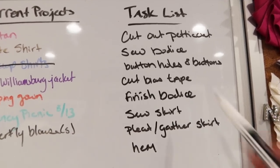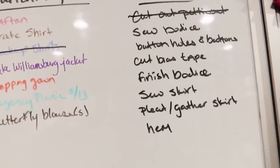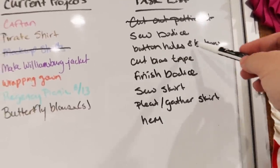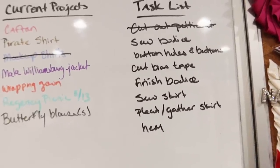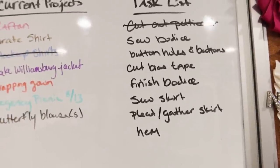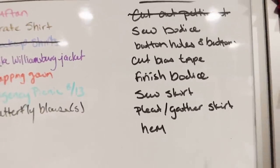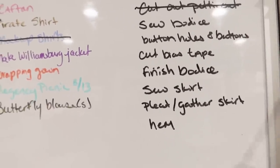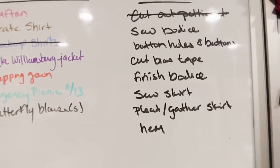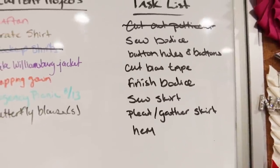So I know what's going on. I have done this. I'm now gonna do this. Hopefully I have thread, so I gotta go find that. I might need to go get buttons tomorrow. I'm not sure if I'm gonna just put on white buttons and call it good, which I might do. Or do I really want to go get purple buttons? Okay, also I need tape that goes inside the bias tape that lets you gather in the bust area. And I really only have white. Do I care that it's white?